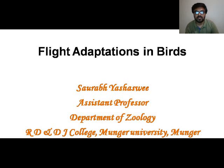While talking about the morphological adaptations, we found that the bird's body is compact and streamlined, which helps to minimize the air resistance during the flight. Then they have a mobile neck and beak that helps them to rotate 180 degrees, which helps them in picking up their food grains, in preening, and in offense and defense. The forelimbs in birds have been modified into wings. The hind limbs are very strong and are used for bipedal locomotion.